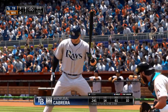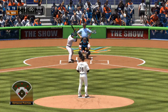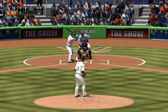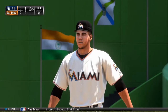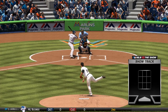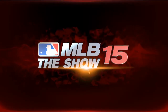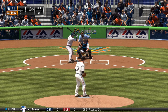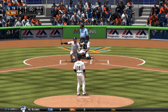Asdrubal Cabrera will dig in now, and he's got to be wondering when his bat's going to make the trip north from spring training, as he has really struggled in the early going. First pitch coming. And he'll start him with a high strike here on the fastball on the outside corner. It's 0-1. Corner paint right there, 97 miles an hour. What are you going to do with that? Now the pitch. Ooh, and heads up as this is pulled foul.